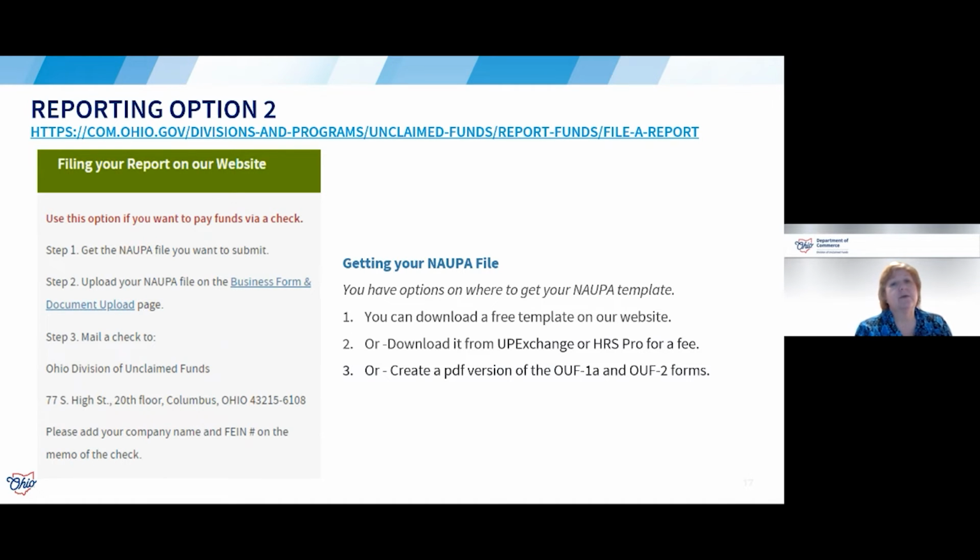So we wanted to provide a secure way that, rather than you having to mail in a CD that has the file on it and go through the mailing process that way and risk some security with your file, we thought it would be easier for you to have a secured website for you to upload your data.